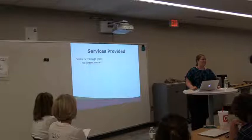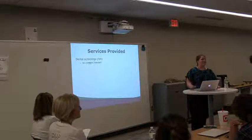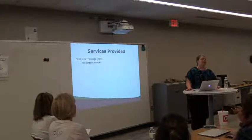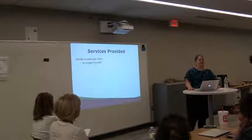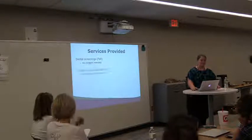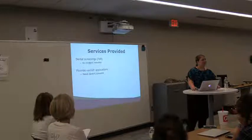It's just a visual inspection. It's non-invasive. We don't take any x-rays. It's just a mirror, and we look in there and write down our key findings. And then we send a card home with the family that lets them know if we found any dental concerns or not. We provide fluoride varnish applications.